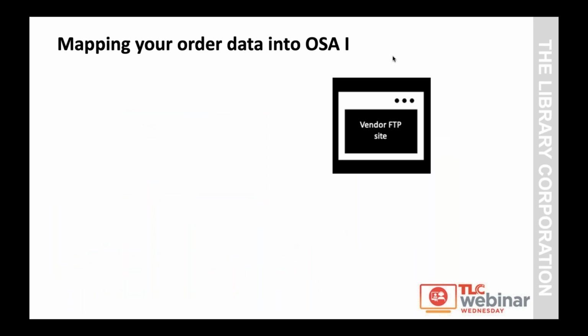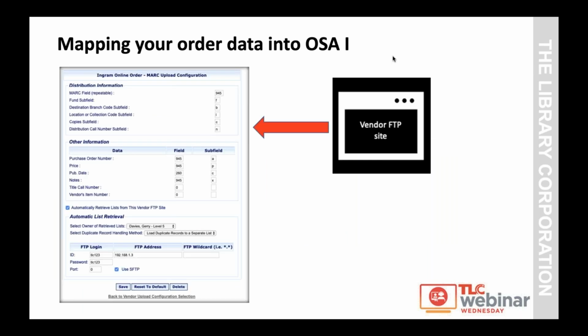Well, what's happening is we've got the vendor FTP site. I've got that file, and it's loading it into a mapping utility. And here's an example of R1 for Ingram. And you'll see it's got distribution information, other information, and then some stuff at the bottom.